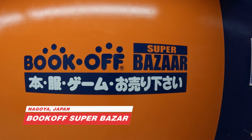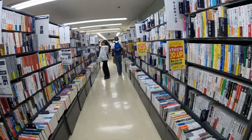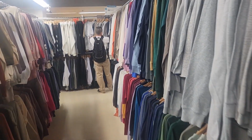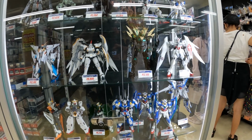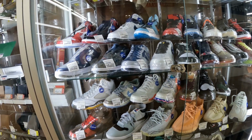Bookoff has around 800 locations around Japan. This includes directly operated stores and franchise locations, making it one of the largest second-hand retail chains in this country. Located in the heart of Nagoya, the Bookoff Super Bazaar is a massive second-hand store offering everything from books to manga, clothing, home goods, and musical instruments.